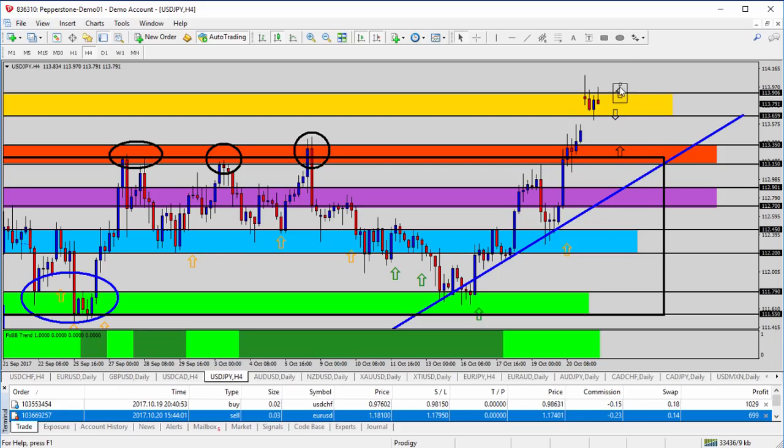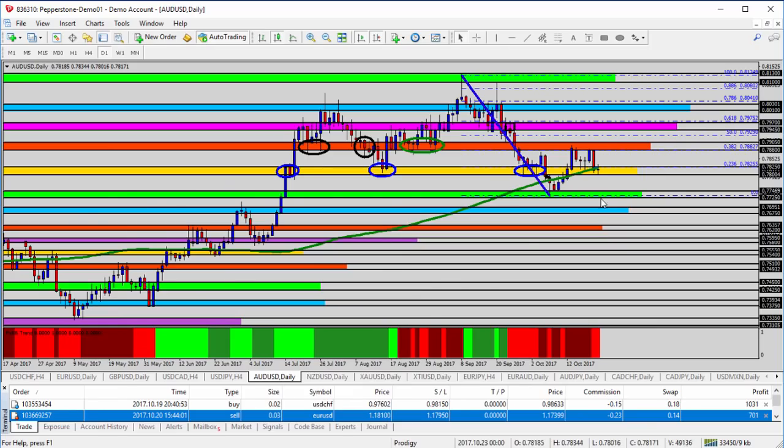higher. So really, I think at this point today, we need a breakout of this yellow zone. Below it to go lower, above it to continue the upside for the USD JPY. Let's move on over to the AUD USD, Australian US dollar.